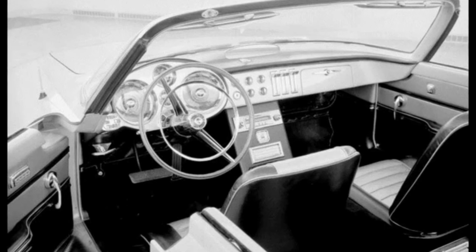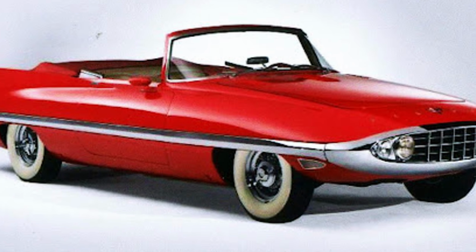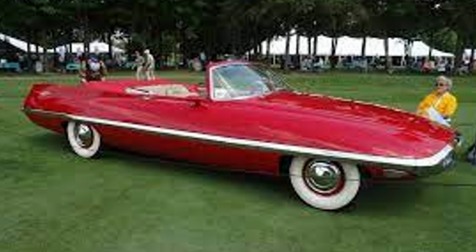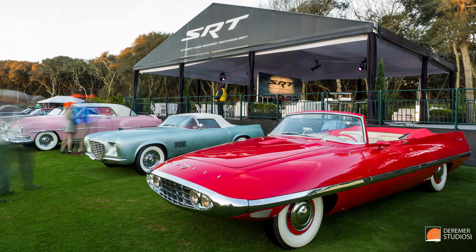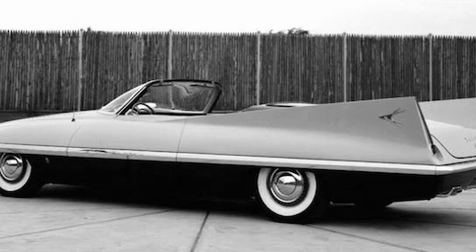The interior was pure cockpit, with gauges and controls arranged like those in a fighter plane. The seats were lightweight buckets that held you in place during what Chrysler assumed would be high-speed maneuvers. Everything was designed to make the driver feel like a pilot rather than just someone commuting to work. Under the hood was a modified Chrysler V8 that produced respectable power for its time.